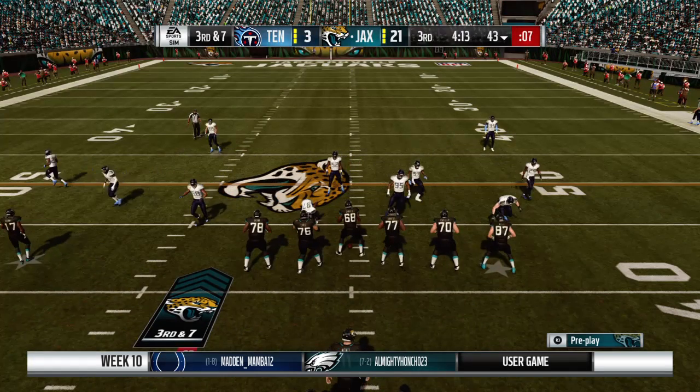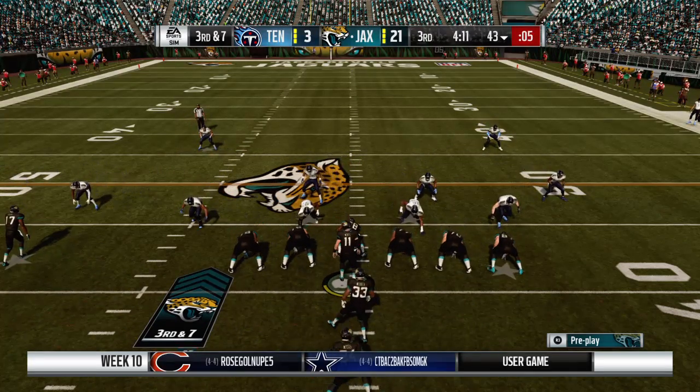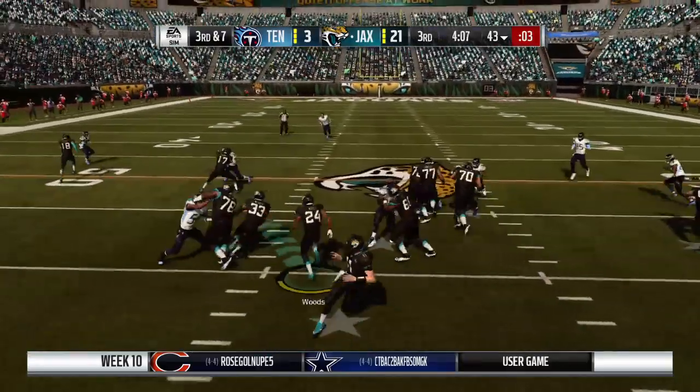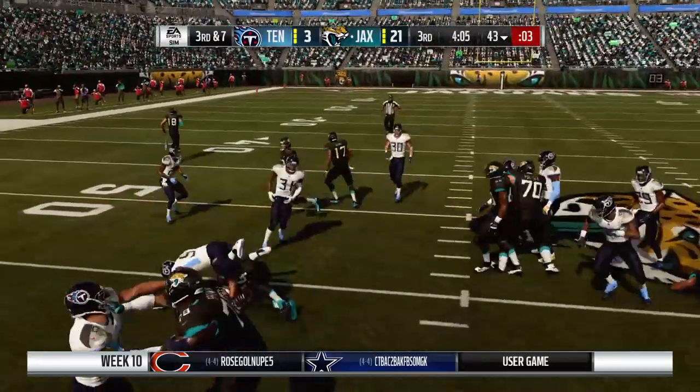Oftentimes when a guy has a game like this, he's going to take his offensive line out to dinner afterwards, but after a play like that, he may tell him, instead of getting the steaks, guys, we might have to go for the hot dogs.